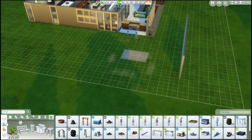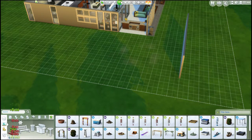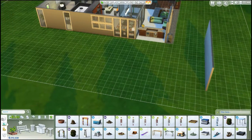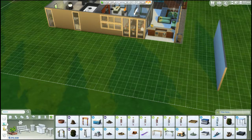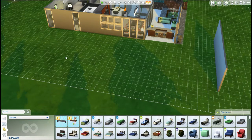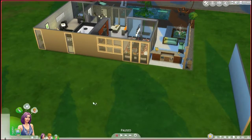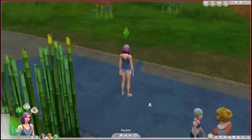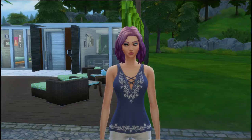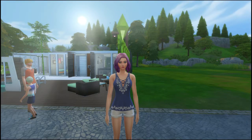Oh, they're expensive. $155, that is expensive. Alright, so I think that's it. Yes, that is it. Okay, well, I'm going to make them a little backyard, and then I will be right back. Okay. Right back. One second.